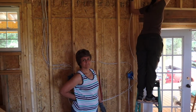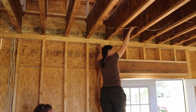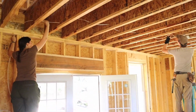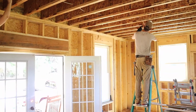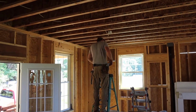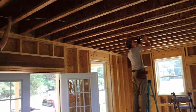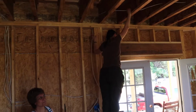Hey Laura, what you doing? Holding wire. Nathan, what you doing? Yes, sir. Poking a hole in the electrical box. Another circuit complete.